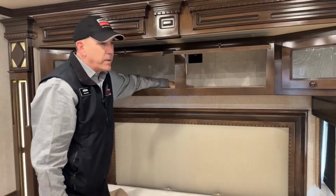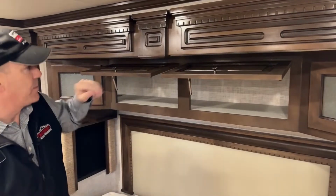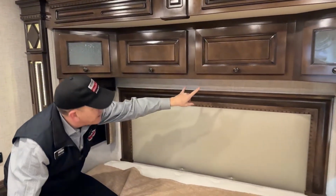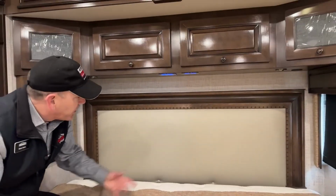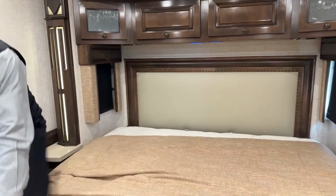All the cabinets in this coach are going to have a nice carpeted bottom to keep stuff from rattling on you when you're going down the road. And you'll see there is another multiplex right here for certain things you need to turn off. If you forget to turn off a light or something when you're laying down, you can just reach up there and do that. You do have reading lights under there.